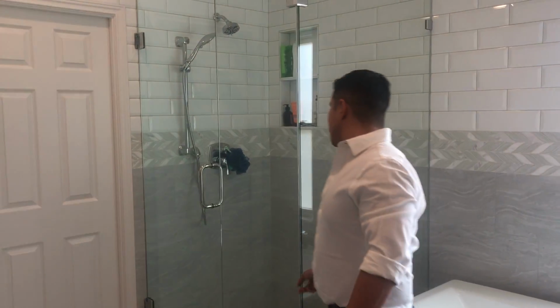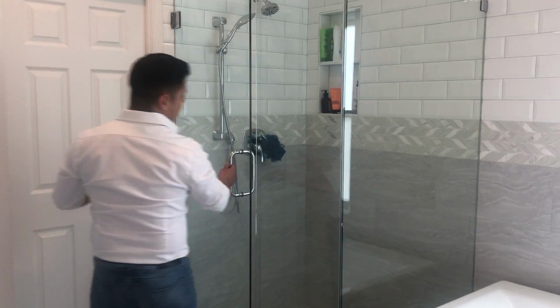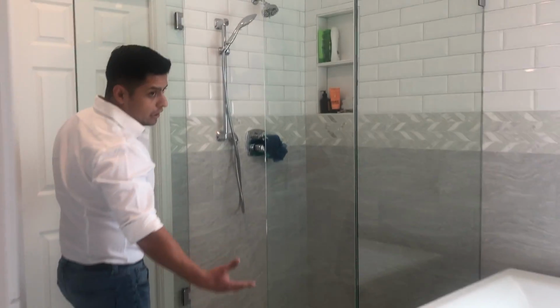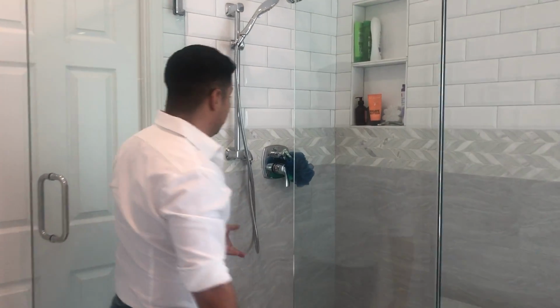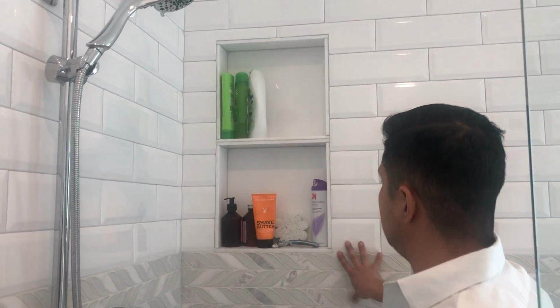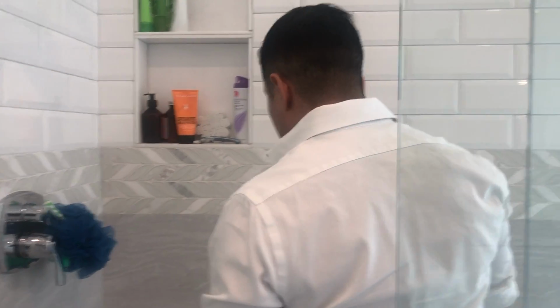So when it comes to shower remodels, other than looks and sizes and everything, we also worry about the functionality of it. Something that will be handy for one person might not be handy for the other one. Some people like to have these types of niches or built-in shelves, sometimes a little bit longer, a little bit wider. I mean, the varieties are endless.